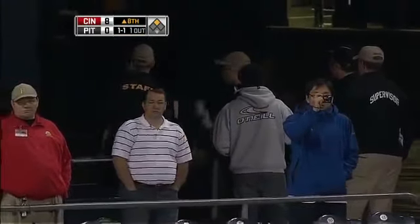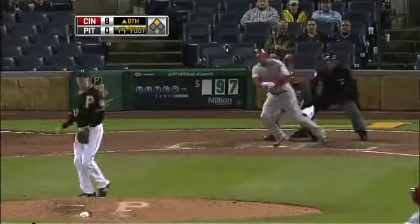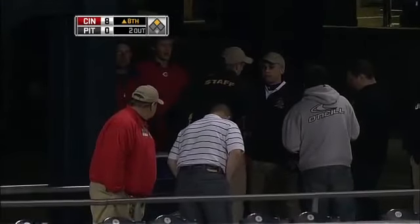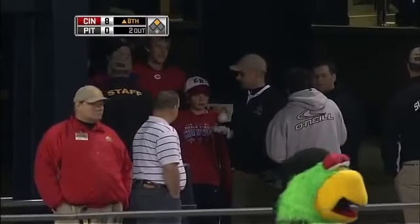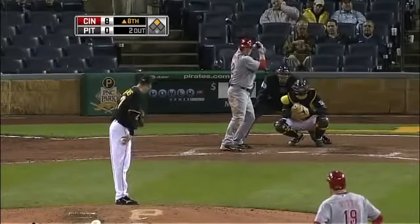And negotiating, I guess, with the Chris Heisey home run ball out in left field. Trying to capture the souvenir. Lined to the shortstop. Looks like a Reds fan ended up with it. Still talking about it. Yeah, probably another autographed ball, if not more, from negotiations with Heisey. Continue.